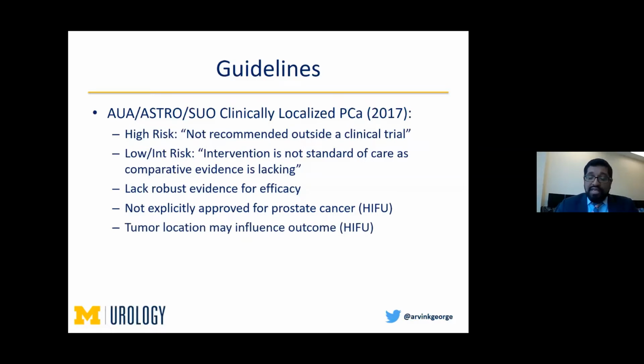Specifically, again for HIFU, the tumor location can influence the outcome. In HIFU cases where you spare a portion of the apex, anywhere from 3 to 5 millimeters, that may result in residual disease. Alternatively, if it's an anterior tumor, you may have less deposition of energy, and I'll talk a little bit about that later. And finally, prostate cancer is multifocal, and treating only a focus of cancer may not be curative.